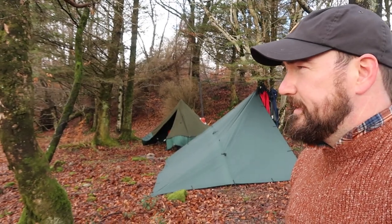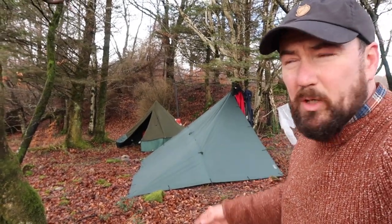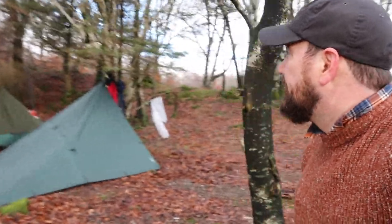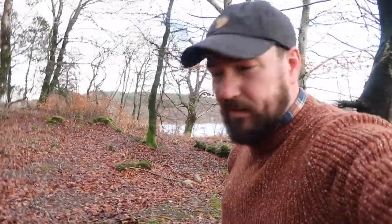So yeah, we're just trying to find somewhere to camp up quickly. So we've come to this little outcrop up the northern end. I've set my tarp up there to keep all the gear under. The canoe's a bit further down there on the edge of the loch. Well, this should do for a couple of nights, and then we'll head back towards the boatyard.